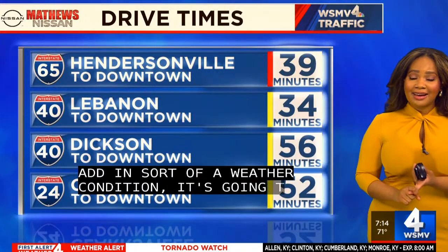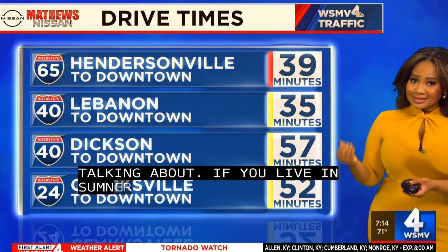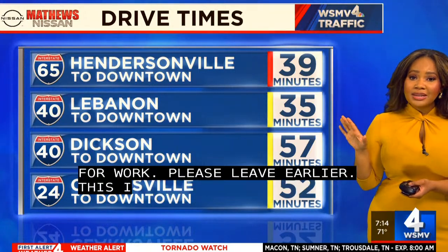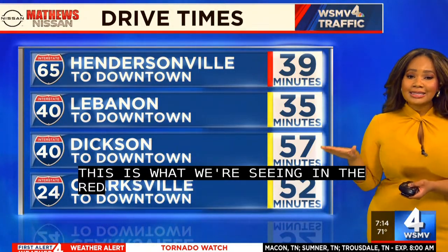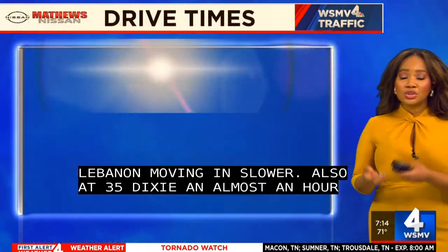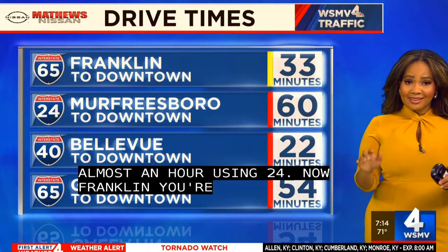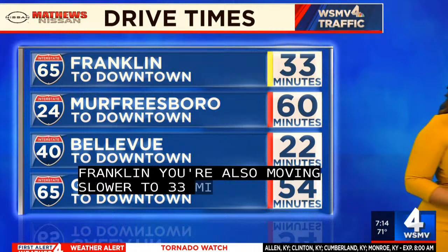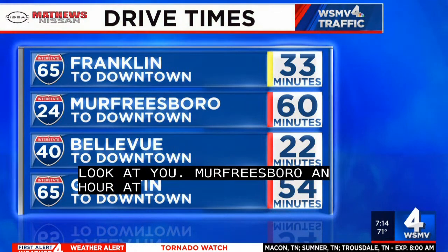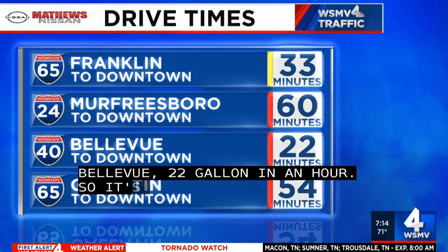If you live in Sumner County this morning, Robertson County, and you're trying to make your way to Nashville for work, please leave earlier. This is what we're seeing in the red right now, 39 minutes. Lebanon moving in slower also at 35. Dixon almost an hour using 40, 57 minutes. Clarksville almost an hour using 24. Now, Franklin, you're also moving slower too, 33 minutes. But everybody here below Franklin, look at you, Murfreesboro, an hour at 60 minutes using 24. Bellevue, 22. Gallatin, an hour. So it's looking like an hour almost across the board for most folks this morning, Stefano.